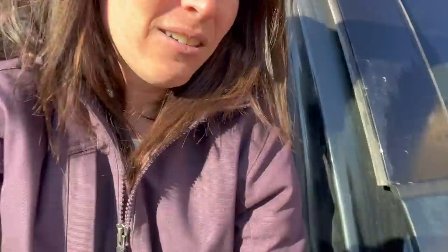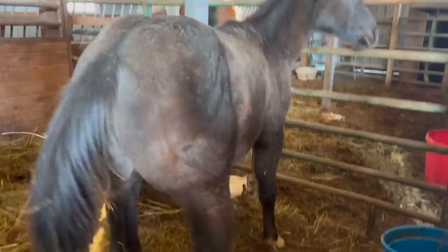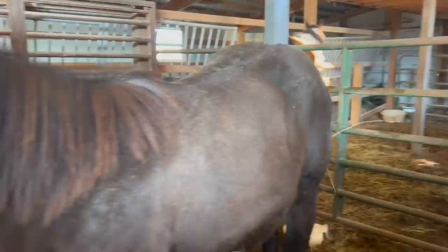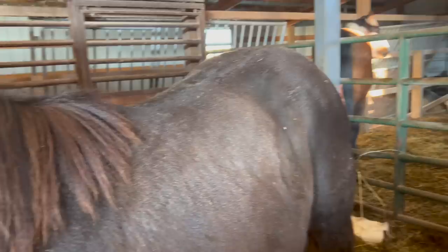Are you still snoozing? Sleepyhead. Good morning. Oh, you're telling everybody else good morning too? We're going to turn Shiloh out here in just a few minutes. Get everybody fed. Probably won't be today, but next week, hopefully get the skid loader in here and get some stalls picked up and just do some cleaning.